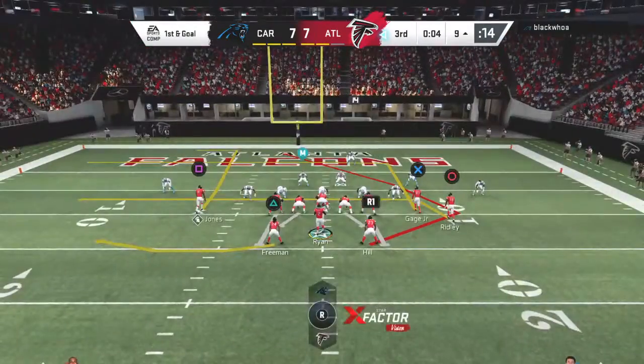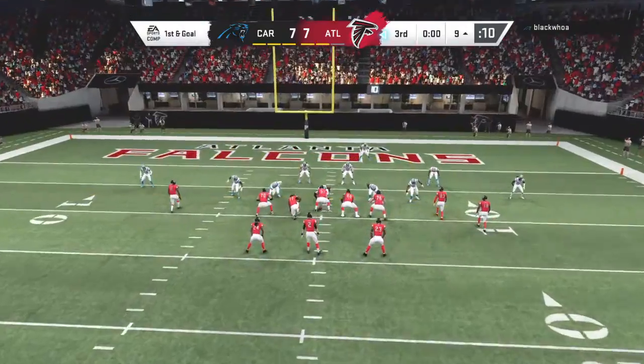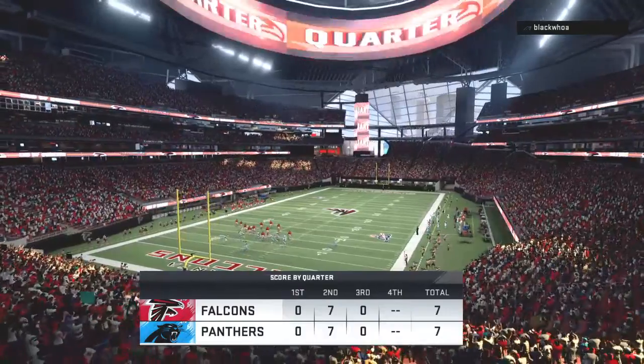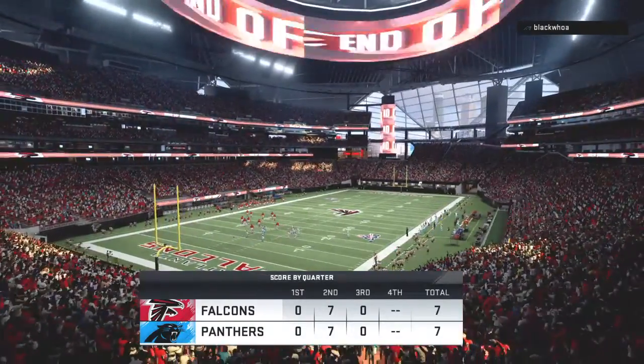And this should be the final play before the quarter ends. It'll be first and goal when we come back. We'll return with more after this. This is the NFL, and it's on EA Sports.